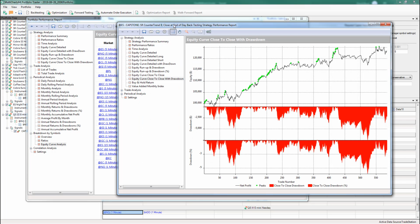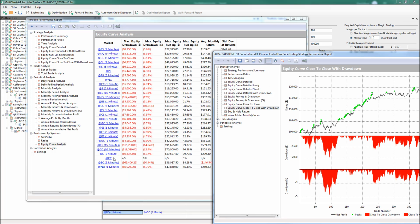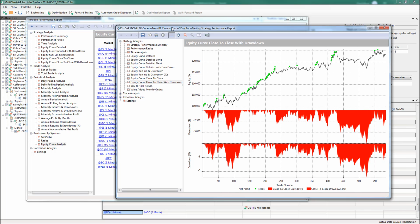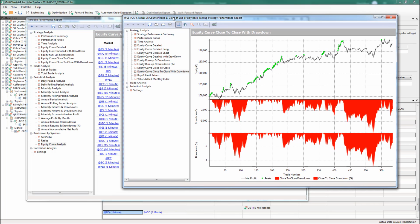When you click on these, you don't know when you look at this list which system is which, if it's the same symbol, but it will show you at the top here in the band. This is SR Counter Trend 2 E-mini S&P 5-minute, and you see where this equity curve is. These include $25 round turn slippage and commission.